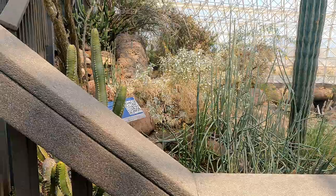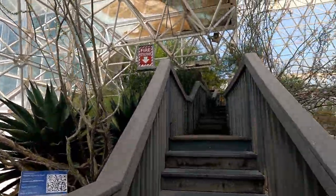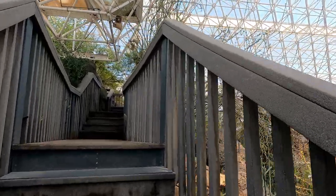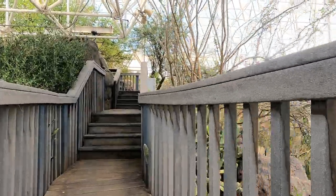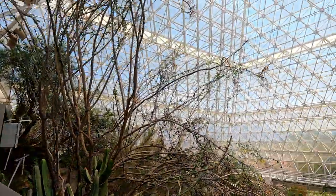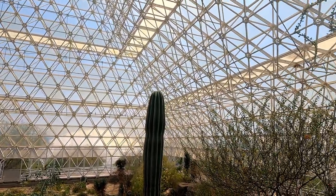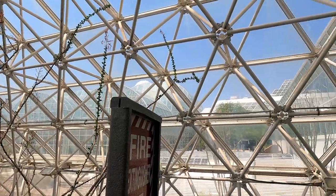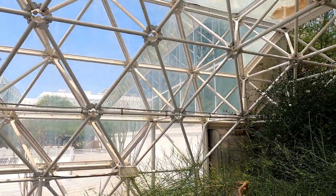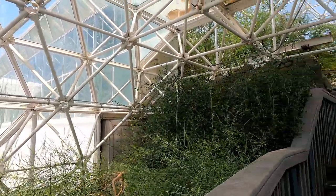It's just not following your head, it's following your chest. Yeah. I figured I would get up here and kind of look around. A lot of stuff looks dying in here, but I think that's the point. A lot of agave. They must have been tequila drinkers.